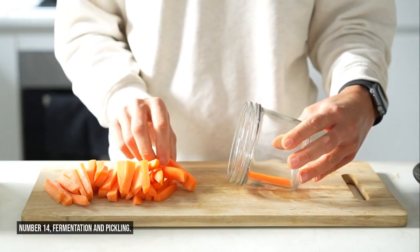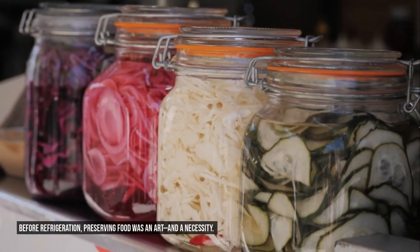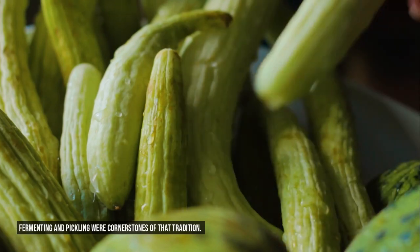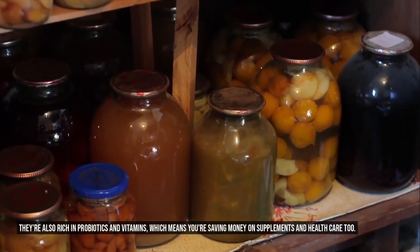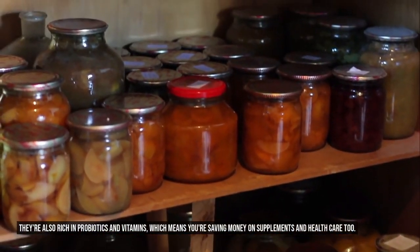Number 14, fermentation and pickling. Before refrigeration, preserving food was an art and a necessity. Fermenting and pickling were cornerstones of that tradition. Sauerkraut, kimchi, pickled cucumbers, and fermented hot sauces weren't trendy. They were survival food. They're also rich in probiotics and vitamins, which means you're saving money on supplements and healthcare too.